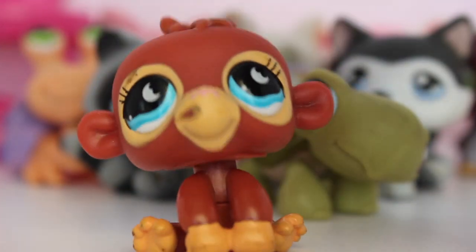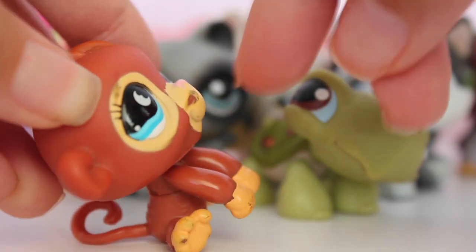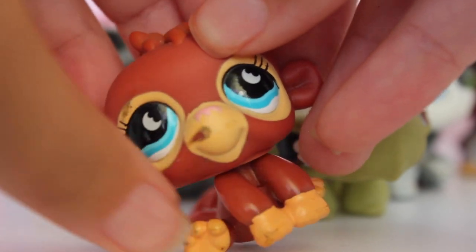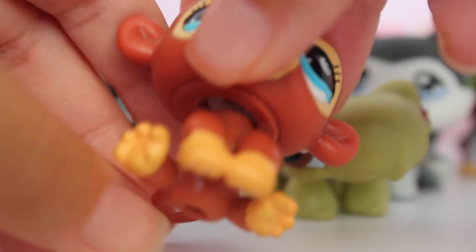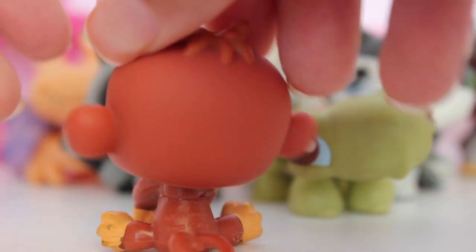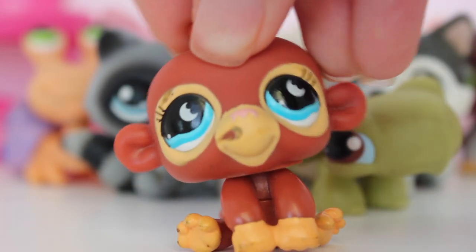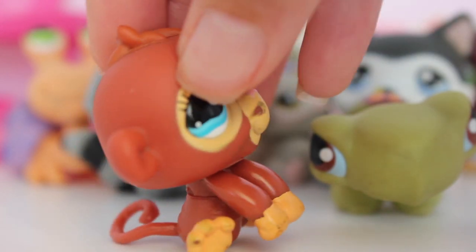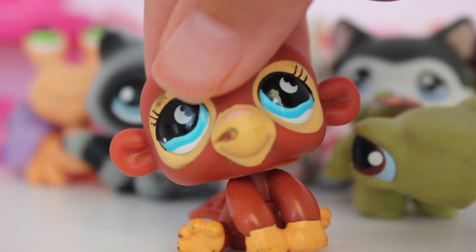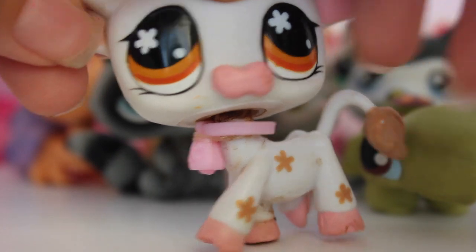Okay, so I got a little monkey here. A little baby monkey. She's got some paint chipped on her face, and just a little bit right here on her spot and down here a little bit. But she's in really good condition. There's no rust growing on her neck. Yeah, she looks pretty good in the back, and she's got a little hole. I really, really like this pet. She's just really pretty. I like this burgundy red. It looks more like an orange instead of a red, but it's a really pretty color.